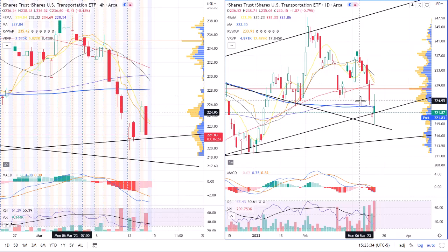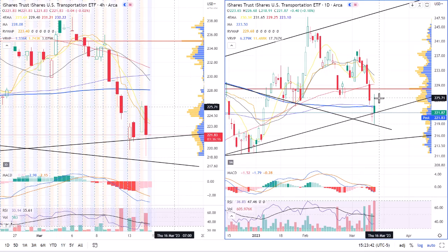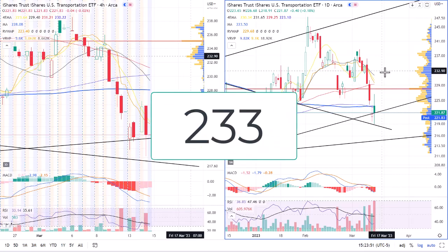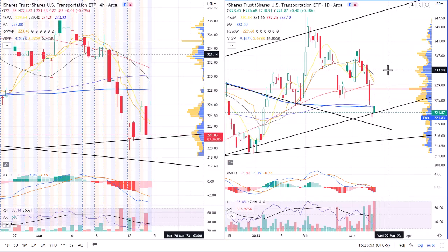Certainly have resistance here at 224.95, 225 in this zone. So looking for a hold above 225 and then that 229 area. Once we get into that 229 area, probably 233 is where we're going to see this end, in my opinion. Low volume through here. Certainly could end at that 229 level, but I would expect 233 to be the high in the short term before we get at least a little bit of a retracement on transports.